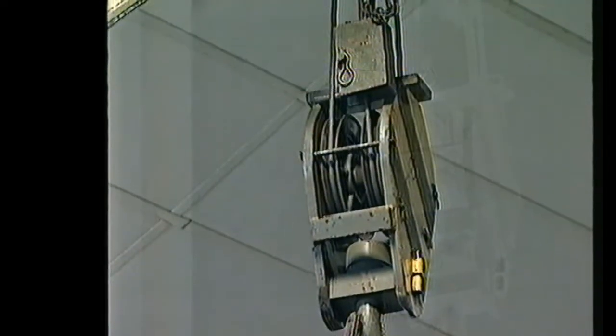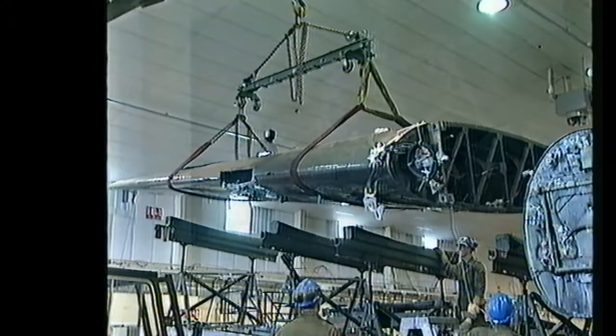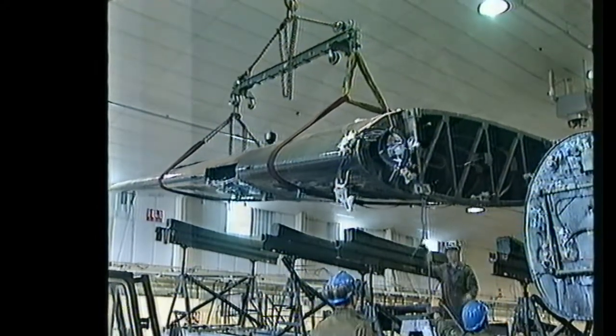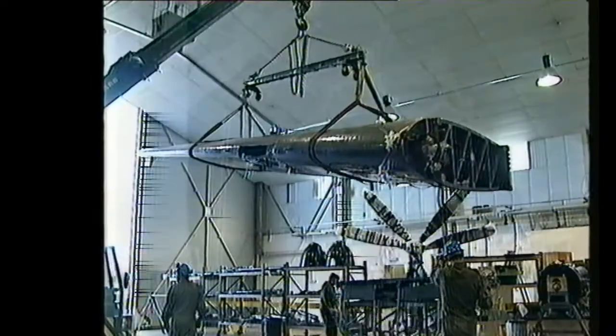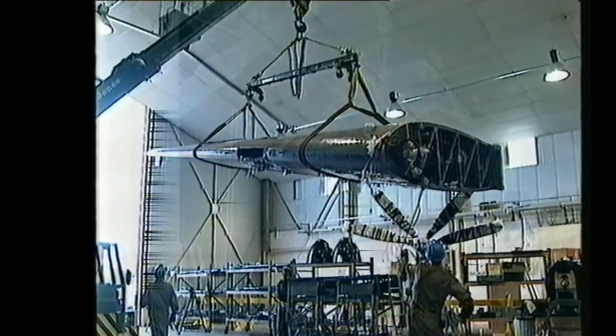For many of the team who trained on modern jets, working on the Lancaster has been a history lesson. So although it's a simple aeroplane, a lot of the people that are working on this aeroplane today have never worked on an aeroplane of this age. So we have to relearn some of the old skills.